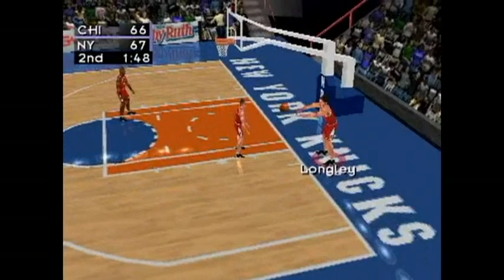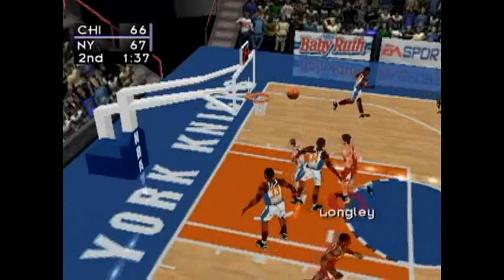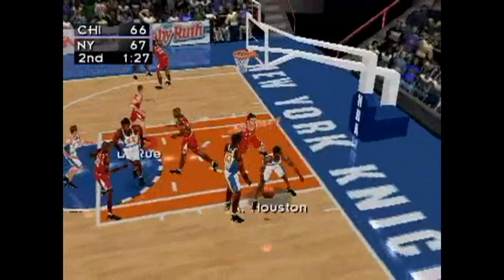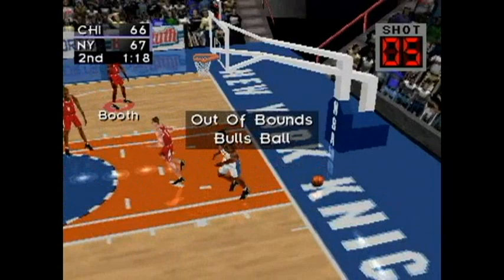Inbound pass to number 5. Pass to Harper. Long pass to number 5. Longley gets the rock. Puts up the jumper. Rims it. Oakley pulls it down. Passes to number 7. The top of the key to Houston. Out of bounds. Bulls ball.